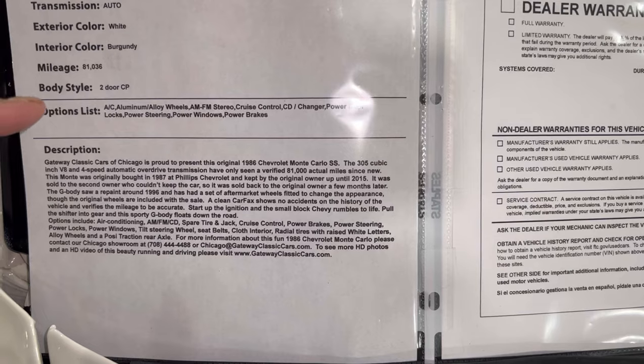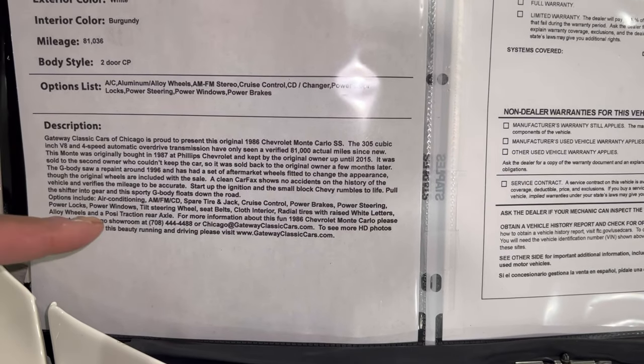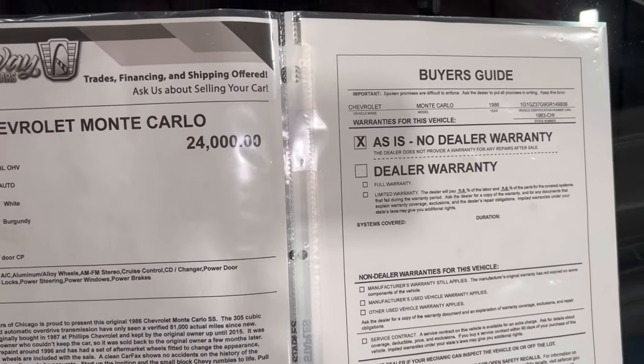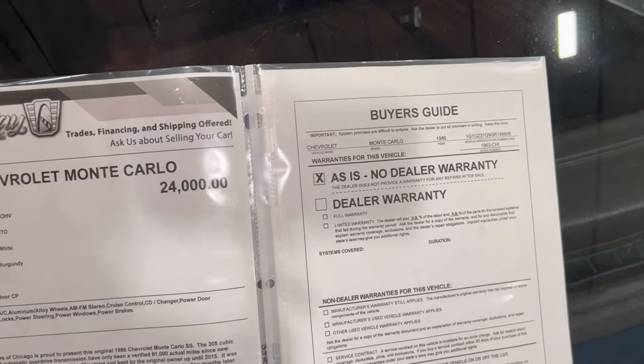And you get the description of the list, the stuff that came with it, and your description down here. And if you saw the price, $24,000 as is, at Gateway Classic Cars.